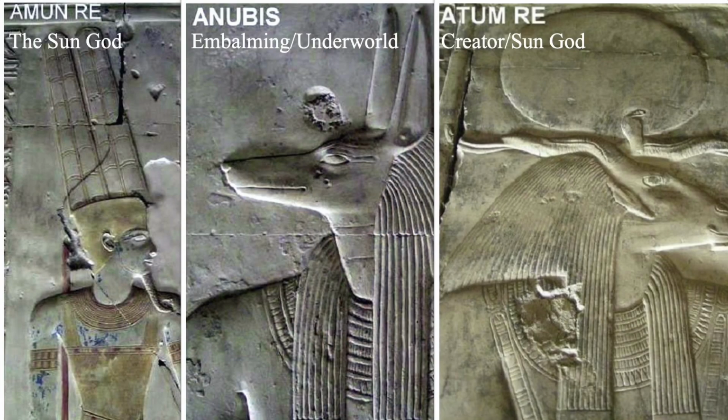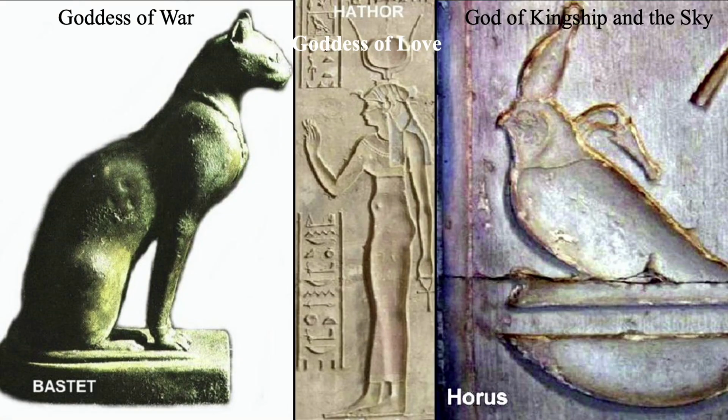It's called a serdab. Going to take and review now with you some of the gods we've talked about and wrap up our little tour of Egypt. Amun-Ra, the sun god. Anubis was the god of embalming or the underworld. Atum-Ra or Atum-Re, a creator, sun god. You have the goddess of war, which is Bastet or Bas. And then Hathor, the goddess of love. We talked a lot about Horus, the god of kingship and the sky.